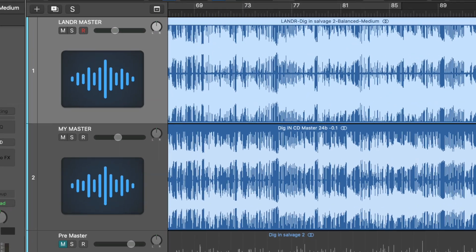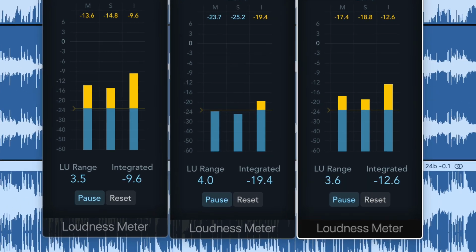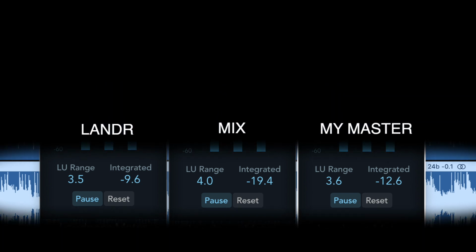Okay, so my thoughts on this: before I even listen to them, I run the two tracks through a loudness meter to see how they compare against each other. I could already see that the Landr track was going to be a lot louder just from the waveform, but I ran it through and it was about 3 dBs louder in average volume. So I just turned it down 3 dBs and they balanced up quite nicely, because the dynamic range, the LU range, between my master and the Landr master was the same.